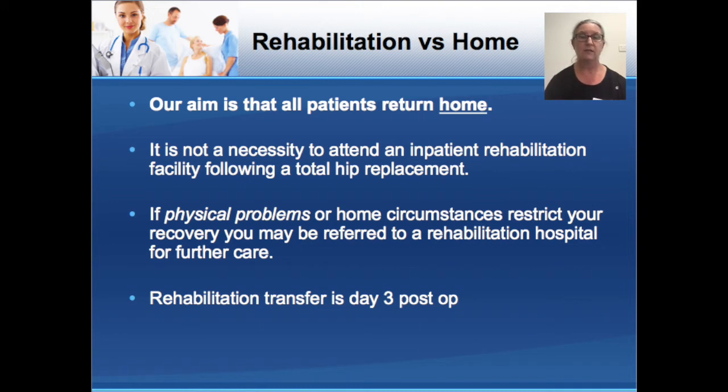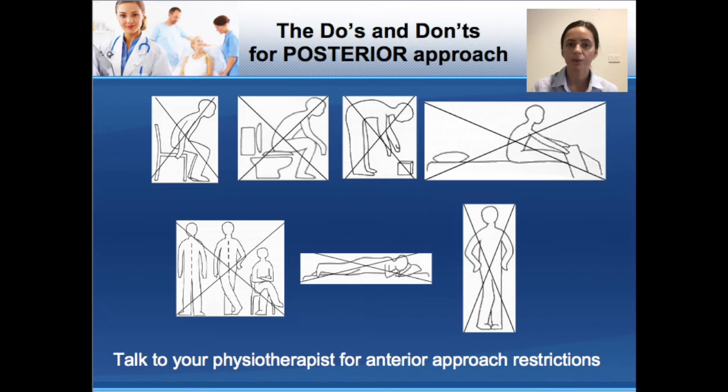I can assist you in that process as well. For the first 6 weeks following your posterior approach to a total hip replacement, there are some movements that you shouldn't do. This is to avoid the small risk of dislocation. The first of these movements is not bending your hip up past a 90 degree angle.